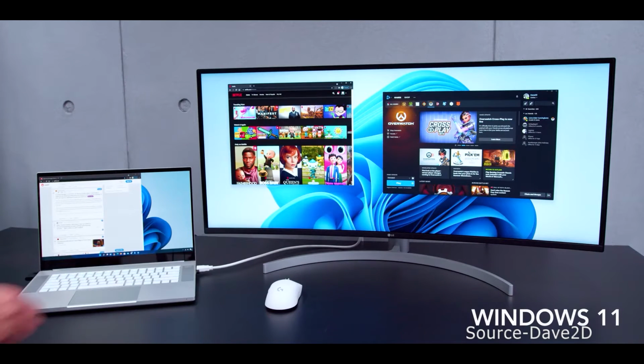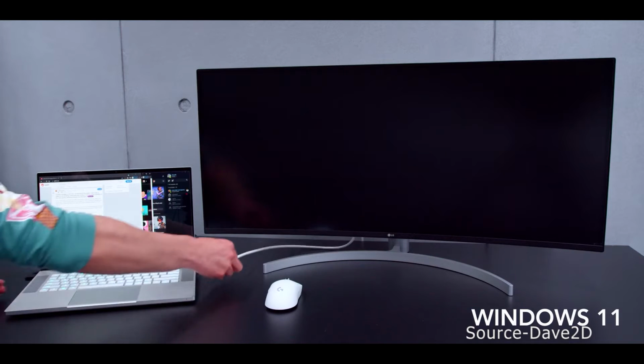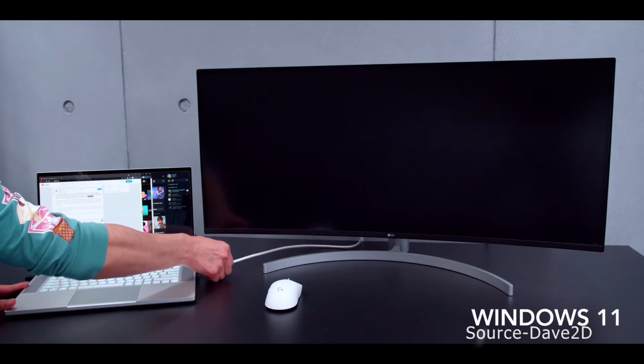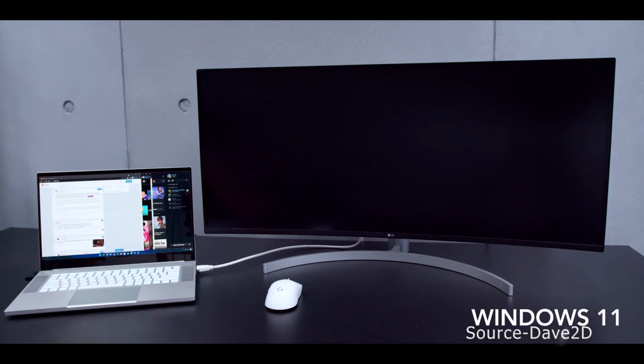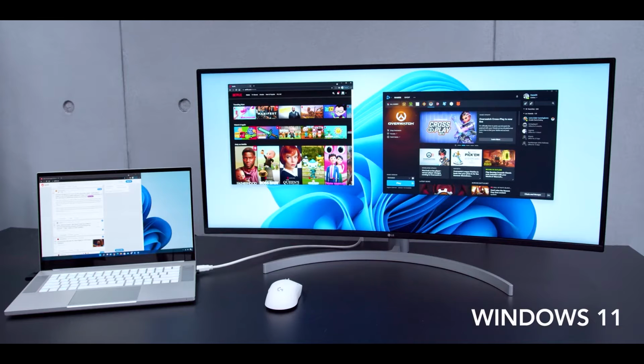Yeah, so now in Windows 11, it minimizes and will not mess with the tabs. Windows will remember the placement, which is actually very useful for users with external monitors who plug in and unplug the laptop frequently. Alright, gaming on Windows 11.